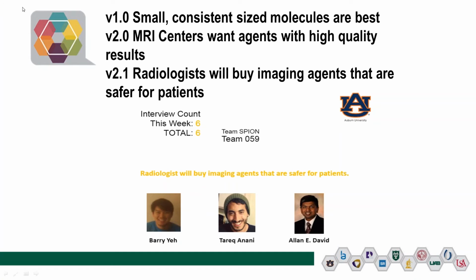Pushing them out of the building to go talk to more and more people, discover who their customers are. Here's where they ended up. Radiologists will buy imaging agents, their product, that are safer for patients. So what this team discovered when they went out and actually talked to radiologists, it wasn't high quality results that they really valued. What they valued was something that would be safer for patients. So this had a direct impact on these investigators and how they're going to actually approach their science. And if they hadn't gone through this program to discover what it is that radiologists really like, they would have been tackling the wrong problem.